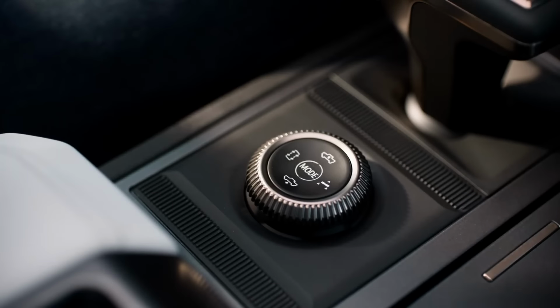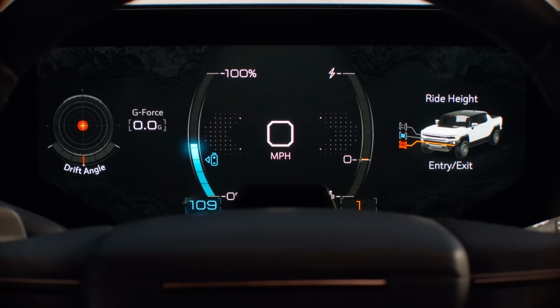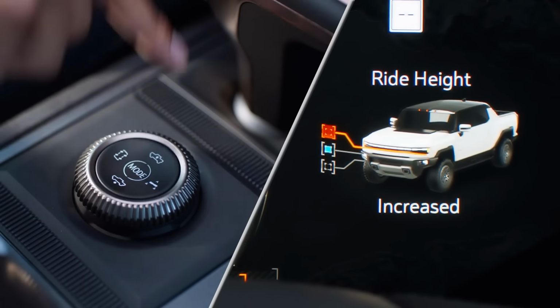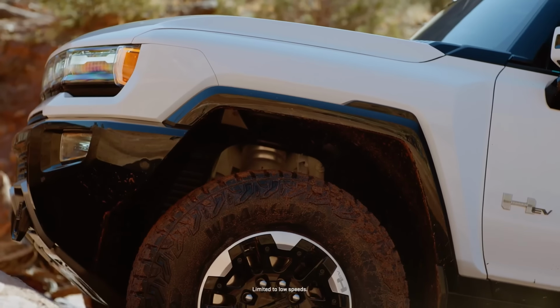Now, it does have air suspension, so it can raise and lower, which is cool. It has the easy entry and exit feature, so it'll lower once you park the vehicle and then raise back up once you're actually driving. I like that. It works well. It doesn't have any of the weird quirks that my Rivian had when I first got it, where it was constantly adjusting. It's just good.